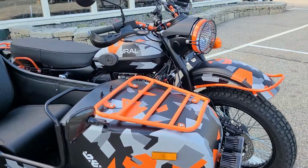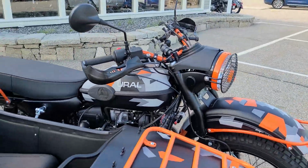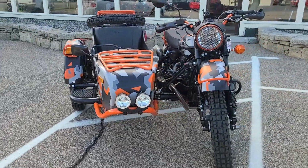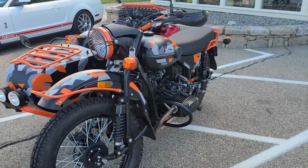So this motorcycle is showing a factory 29 miles on the odometer, and we'll see that in just a moment, and is in absolute perfect showroom condition, as you'll see today. Just amazing condition and such a unique spec.